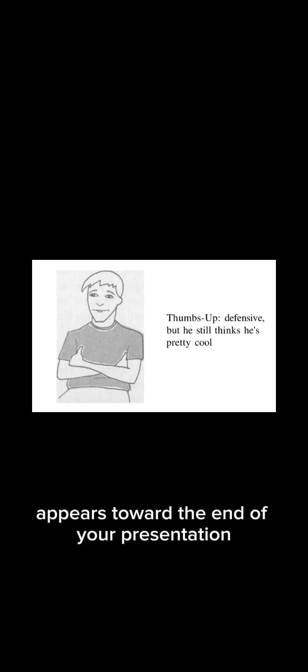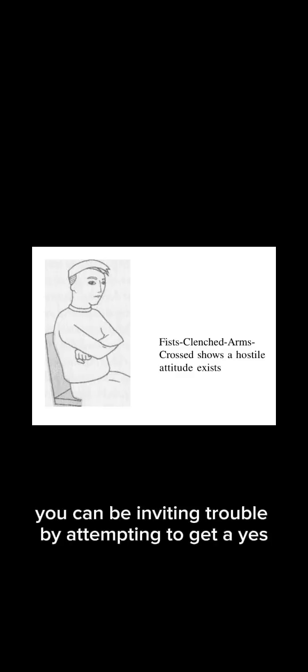When you're presenting your case to someone and the thumbs up arms crossed appears toward the end of your presentation and is clustered with other positive gestures, it signals you can move comfortably into asking the person for a commitment. On the other hand, if at the close of the presentation, the other person takes a fists clenched arms crossed position and has a poker face, you can be inviting trouble by attempting to get a yes.